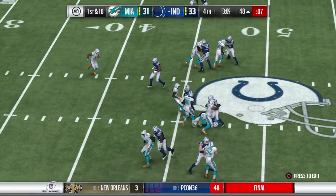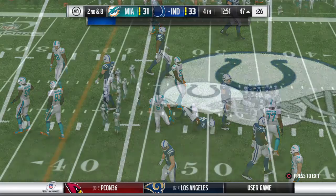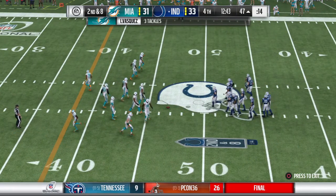And he'll give it here to his running back. And he's going to be stopped up at about the 47-yard line. 2 yards on the carry there. It'll be second down.